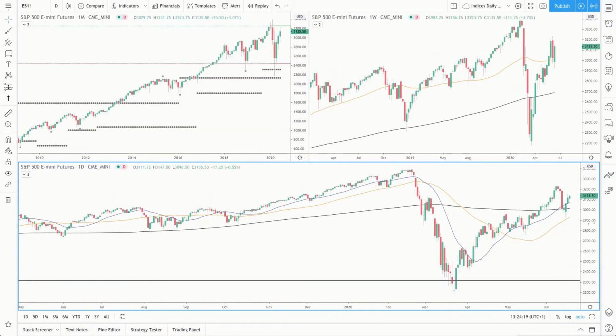Moving to the S&P 500 mini on the daily time frame, we can see that so far today we are seeing bullish action, but it's really the end of day candlestick that gives us the most information. But potentially we could see bullishness through the rest of today.